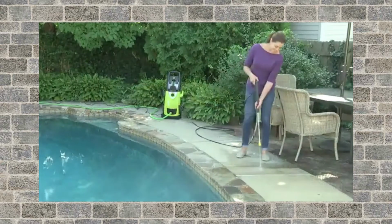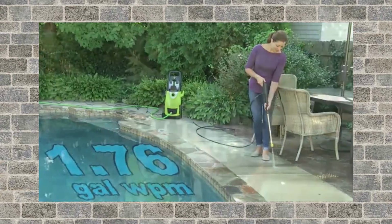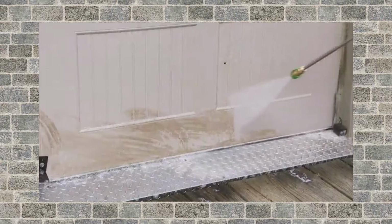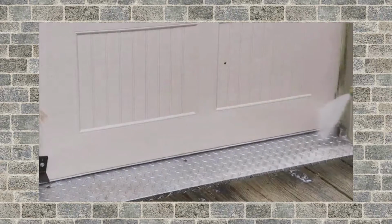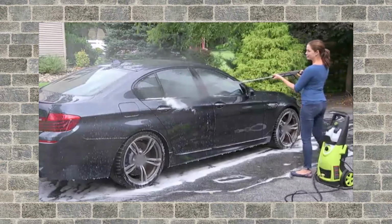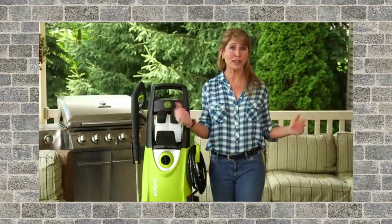And while you're cleaning, you're only using 1.76 gallons of water per minute. That means you're cleaning more while using less water. This gas-free, eco-friendly, powerful universal motor is packed with 1,800 watts. And the 14.5 amp electric motor builds pressure so quickly that as soon as you hit that trigger, you are cleaning. No fumes, no fuss, no mess, and no stress.